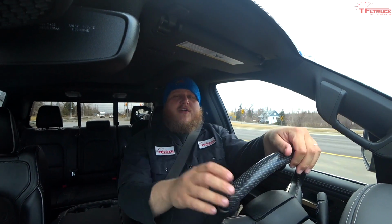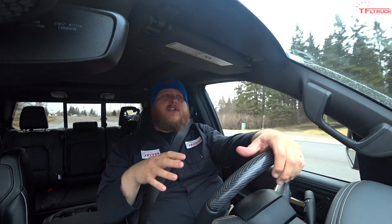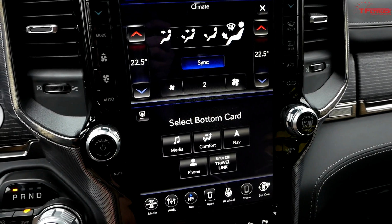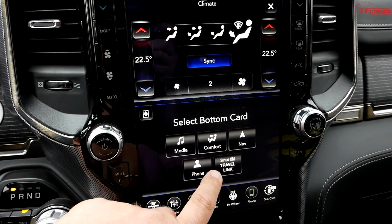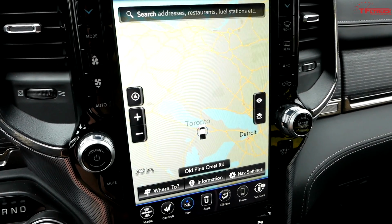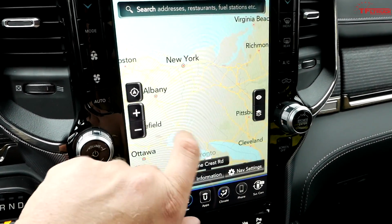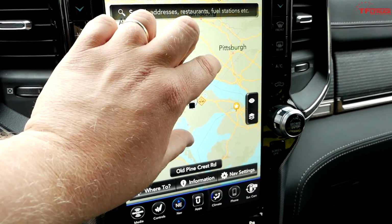So how about technology? Well, the Ram kind of wins in that fight too. First of all, you get this massive 12-inch touchscreen, and probably the best feature of the touchscreen, I think, is the fact that you can customize it so much. First of all, you can have two different cards, so you can have your media on top and a map at the bottom, or your climate controls on top and media on the bottom. That's a nice setup. You can use the entire screen if you want it for just one thing, so you can have the whole thing on map or the whole thing on media. And then the buttons along the bottom, you have a bank down there of, what, 7 buttons, and you can actually switch out what you want.